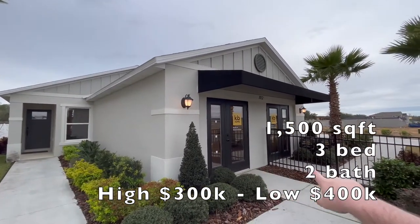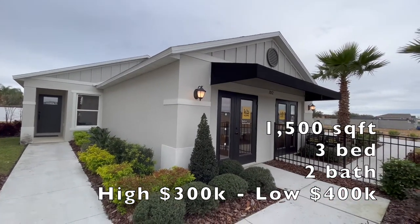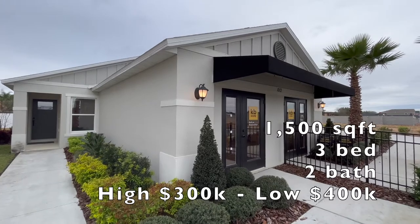This right here would be where the two-car garage is, but that has been turned into the office, so we won't go in there. All right, guys, enjoy the video.